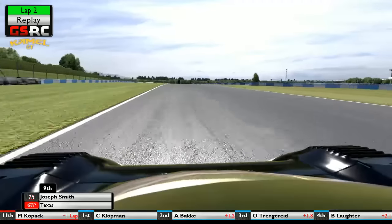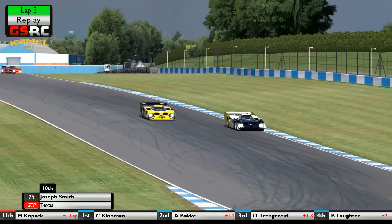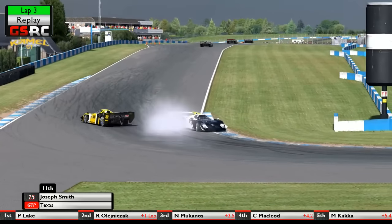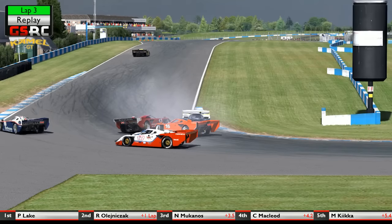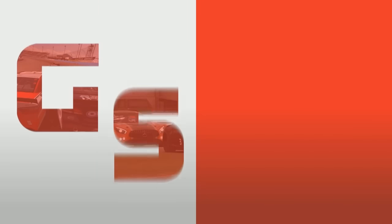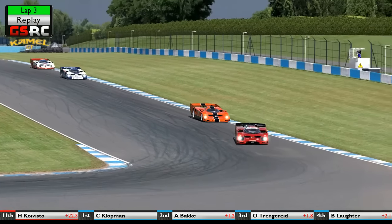Apparently, we've got a big accident on track. Our director's trying to find it. Joseph Smith, it looks like, potentially? Oh, as he almost tries to chop off. Oh, John Hill. Oh, and we've got more cars piling in. Oh, no. You see one car get launched. That's Gilles LeBlanc, who got run into by Hideki Koivisto. Let's see if we can get that on replay.